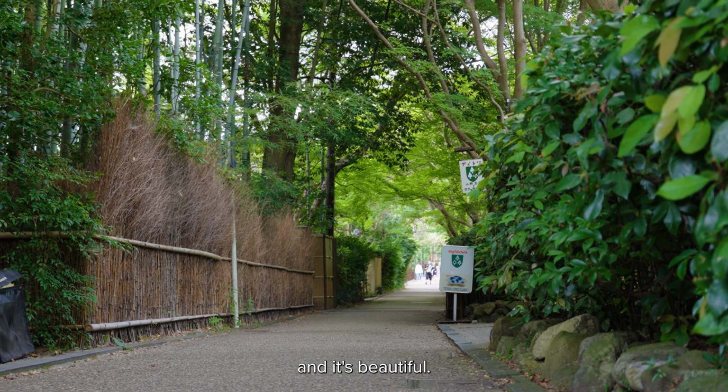Number 5, chilling with cats at a cat cafe. Need a dose of cuteness? A cat cafe is where it's at. Grab a coffee, hang out with some adorable cats, and just relax. This is such a weird concept, but it's kind of cool. Oh, there's a tiny one over there. It's kind of like the perfect little break between all the other cool stuff that you're gonna do in Kyoto.